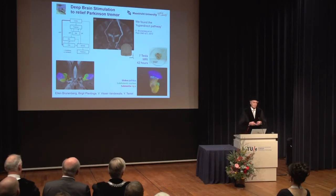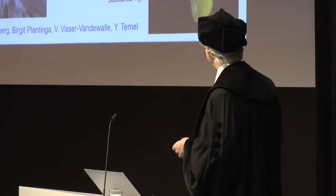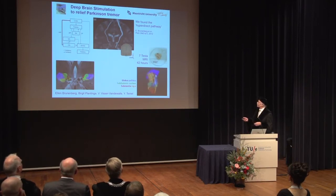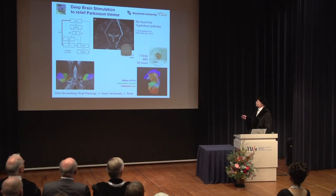One thing was nice, there was a 7 Tesla scanner in Maastricht. Maastricht acquired a lot of funding. They got 2 ERC grants. Then the hospital, or the university, said okay, we match these grants. Then the province said, we match again. So finally they had 30 million euros. They had 3 Tesla, 7 Tesla, and 9.4 Tesla. I could scan on this 7 Tesla with my PhD student, Birgit, but it was expensive. You need to pay 1,000 euros per hour for a scan. But I could get a good grant and we got many hours of scanning. This specimen was taken from a Parkinson patient and we scanned it in 7 Tesla for 42 hours, and we could fantastically measure the connections to this area for the first time.